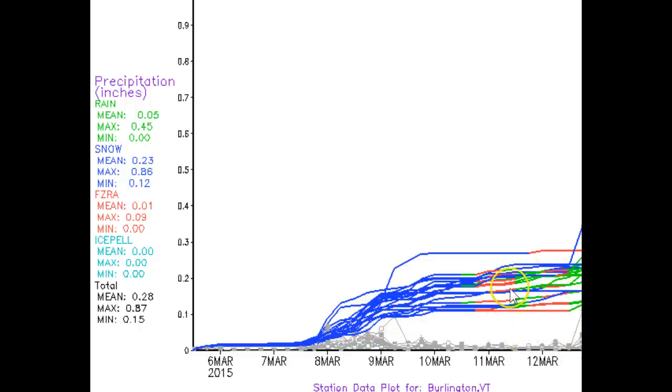You can see a little green in here indicating that temperatures do go above the freezing mark aloft. Of course, a little freezing rain, nothing to worry about. Precipitation will be pretty minuscule during this period.